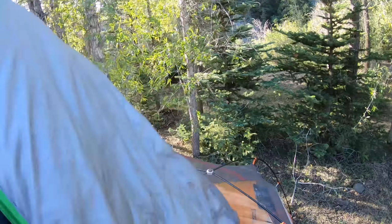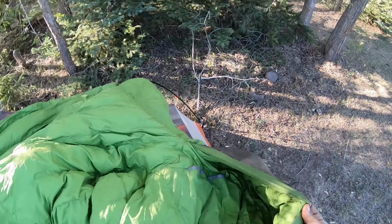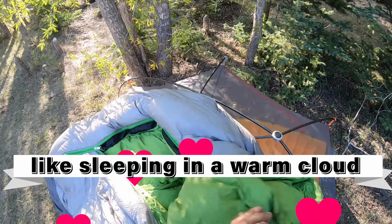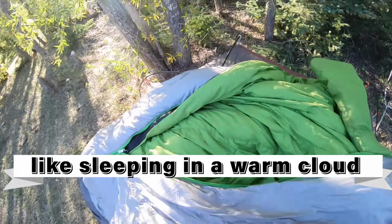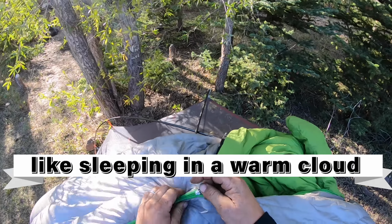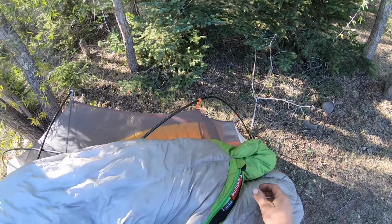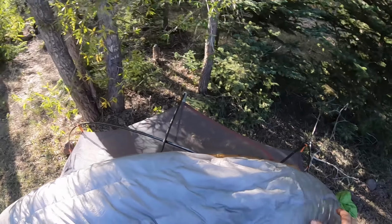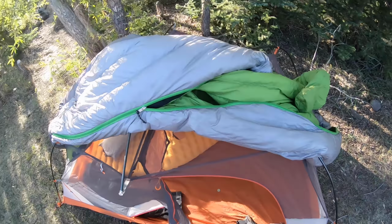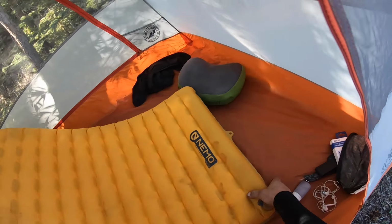As far as a sleeping bag, I used the Nemo Nocturne 15 degree. It's a little older model, but this thing is great. It is down. Compresses pretty small, but it's chilly. You can see my breath, and with my thermal layer on, it was just great. Of course, the trusty Glock.